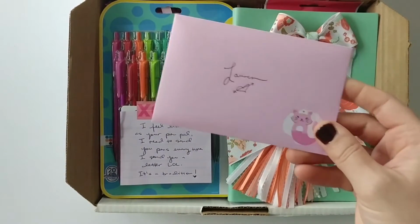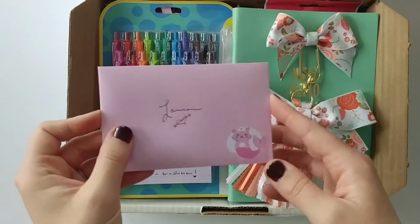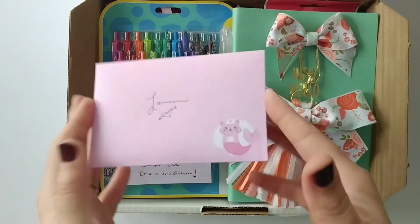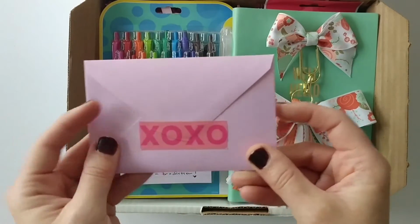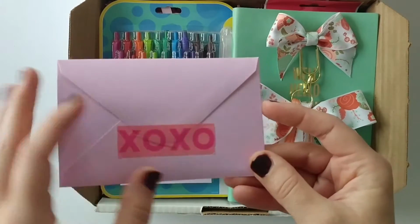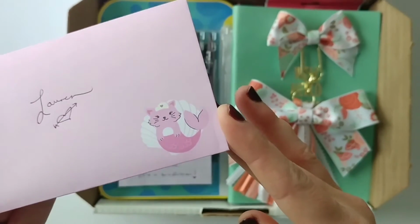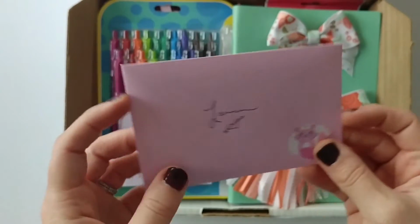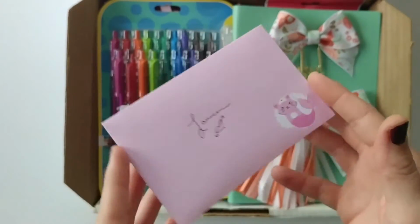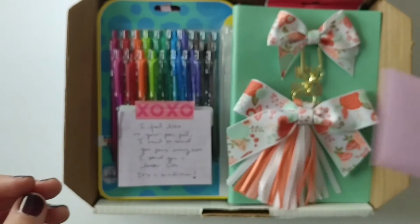So this is the letter that she gave to me. I love her handwriting and I love her letters. No matter what they may talk about, I love it. I already read it, so I won't read it again over camera. But yeah, she put cute little washi tape on there. I love this cat mermaid. It is so funny. I love it. We love mermaids, so you are probably going to see more of that as these videos continue. It's just too fun. We love it.